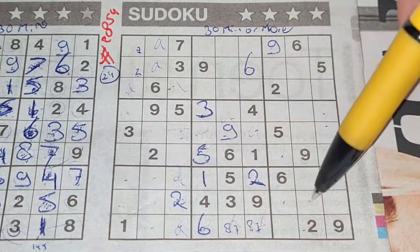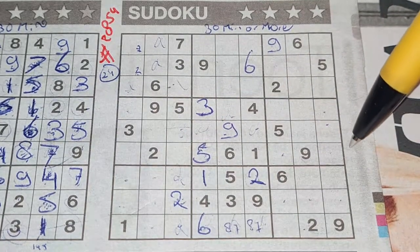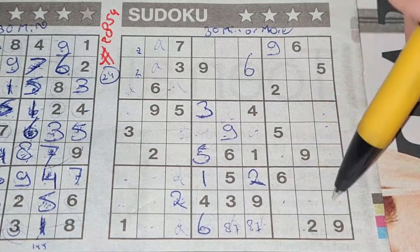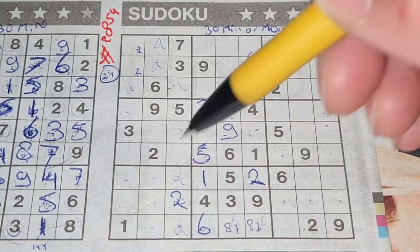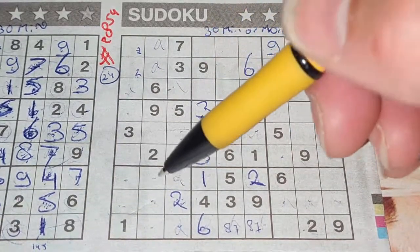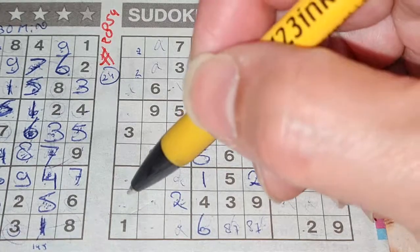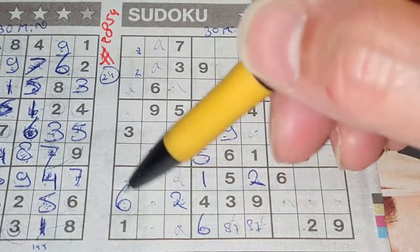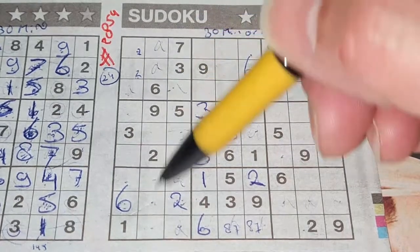1, 2, 3, 4, 5 missing numbers. One of the missing numbers is 6. We see here 6 in this big square, so no 6 in these 3 boxes. So the 6 could be here, could be there. Well, we have a 6 over there, so no 6 there. 6 should be here. Alright, so we have a 6 in the first column, 6 in the second column.